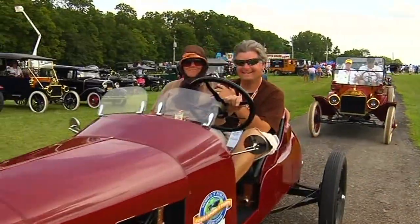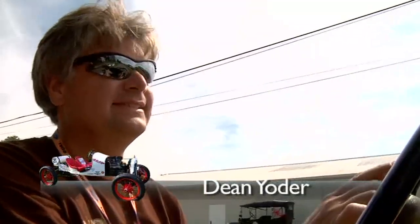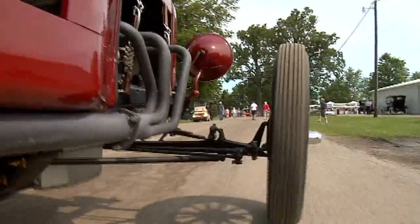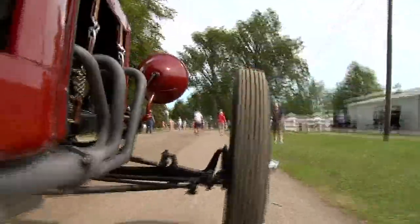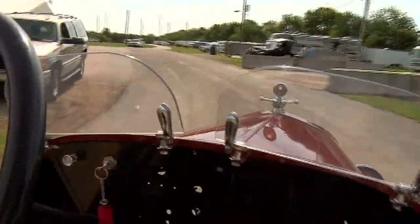Speedster is the early days of hot rods and race cars. You take the traditional car, and to get them to go fast, they didn't have engine stuff. So what they did is they stripped the bodies down. In our club, we have our speedsters and our traditional cars.